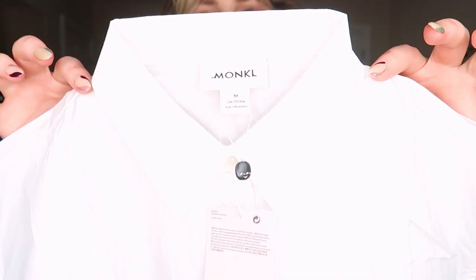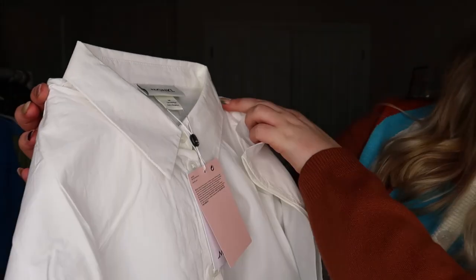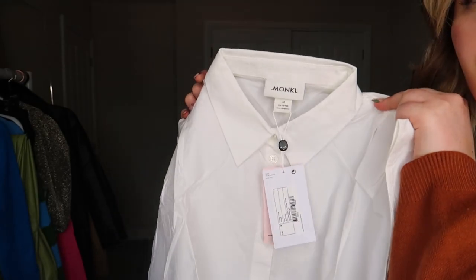So this is what the collar looks like. It's quite a thin collar. I don't know if you guys think that, oh, well the back looks a lot thinner, but the front, I think I'll have to try it on and see what I think.